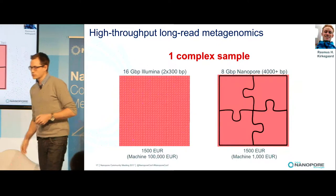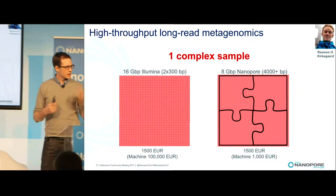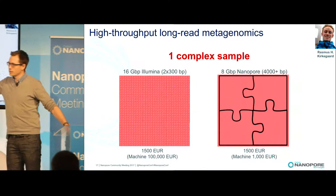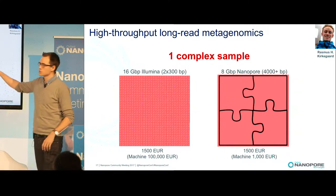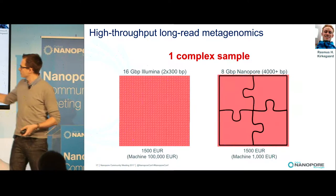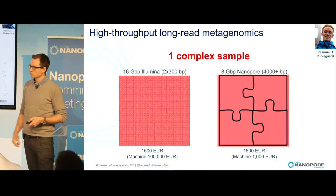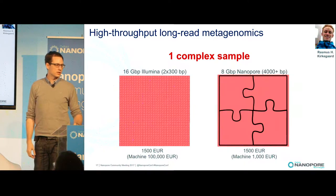So one of our demonstration studies that we've been doing is simply taking one, I would say, medium complexity environment, sequencing it using Illumina data, the exact same sample, and also sequencing it using Nanopore. And we spent roughly the same amount of money on the sequencing. And still, for the same money, you get more or less half the data, in gigabases, in Nanopore now. So it's really starting to be feasible to do.